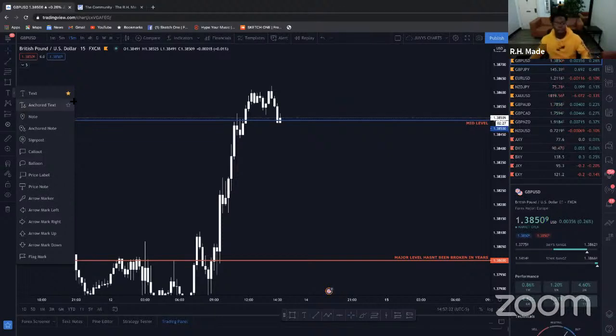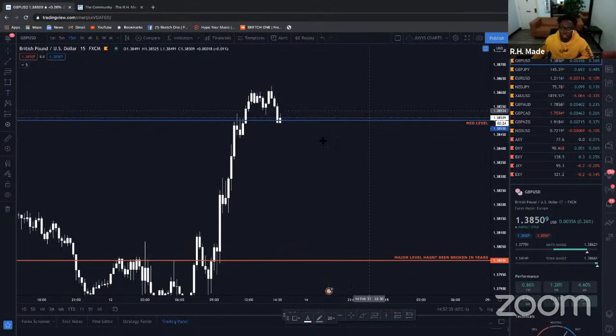Okay, cool. Never mind. But yeah, as you can see, this mid level right here, we wanted this mid level to hold. Unfortunately, it didn't hold. But it was during a non-volatility time anyway. The market's about to close, so it wasn't really an ideal price to buy anyway.